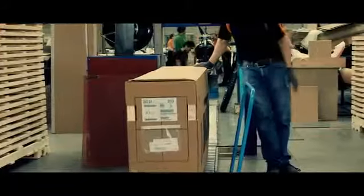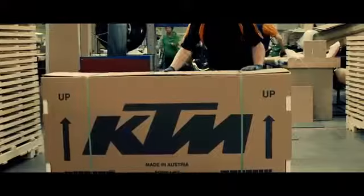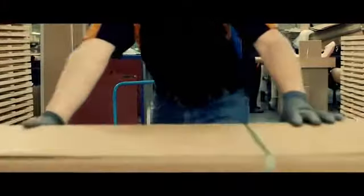Every individual person, as you see it at the assembly, as you see it just at the entrance, everybody is involved in somehow making a motorcycle. And if you see such a product being used and at the end maybe even successfully used, winning a race, that makes us proud. That's our life and that's our philosophy.